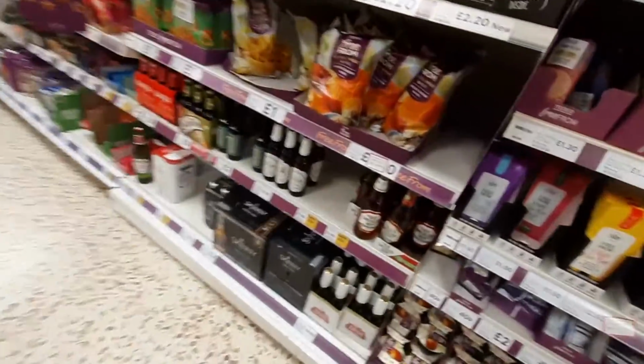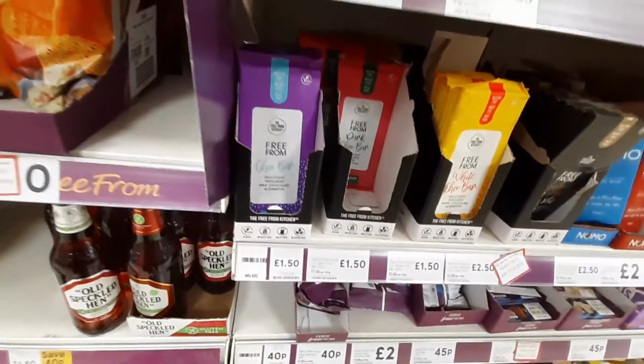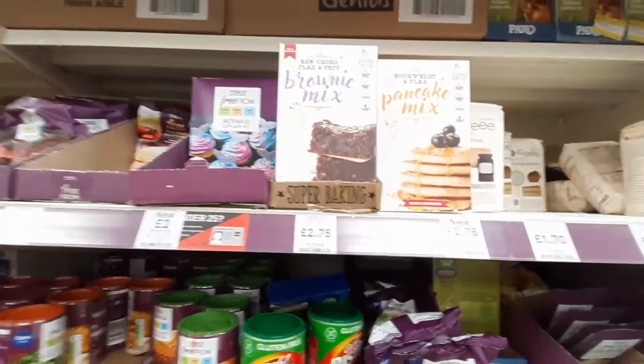So here is the chocolate that I picked up, that Kayla's putting in the basket for me. And then other free from chocolates, so they're cheaper, they're half the price of the Galaxy one. And I think they are quite tasty. Usually it's made with rice milk.